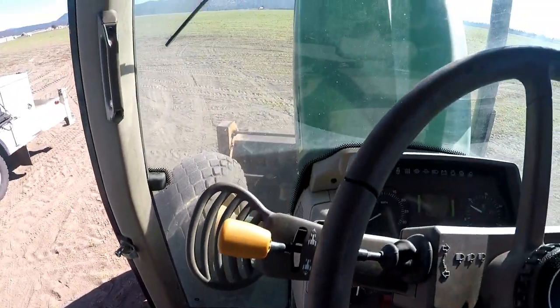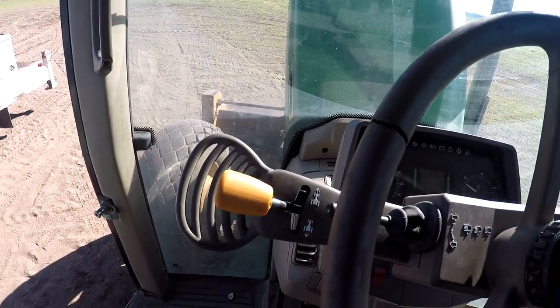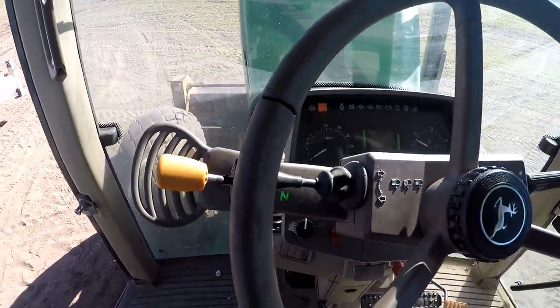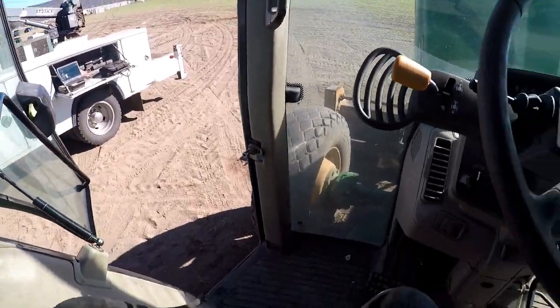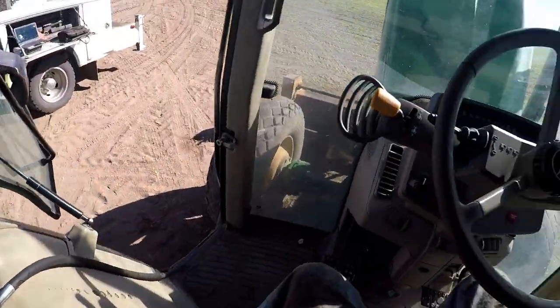Let's see if the front hitch will raise up. Well, I would say we lost the pump. Don't even raise the front hitch up. I would say the pump took a giant dump. Let's go check system pressure.